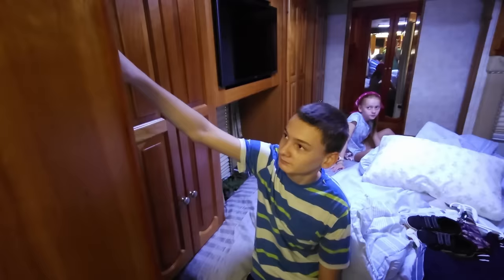We're gonna try the generator. We looked up the codes and it was a service code. That's all it said. It wouldn't say anything else. So you know what? To see if this works. I mean, what could possibly go wrong? Oh shoot, it turned off.